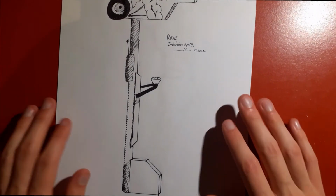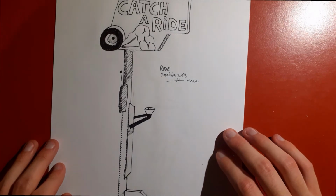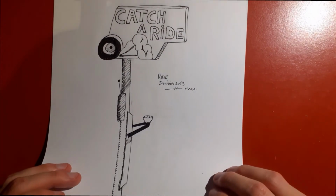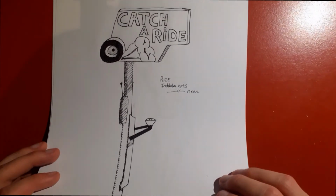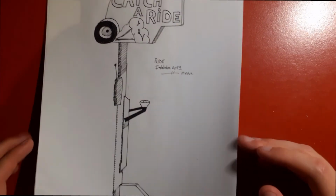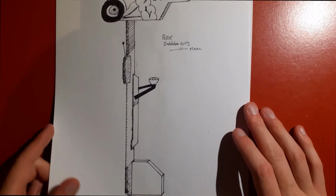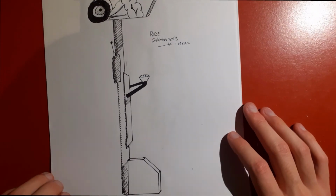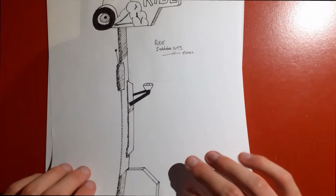Let's move on to the next one, which is a ride, and I made a little bit of a sign for catch a ride. Let me get this on here quite properly. It's one of those catch a ride station signs from the Borderlands franchise, and I was playing this back when I made the drawing, so it felt kind of fitting once I saw the theme, and I just did it.